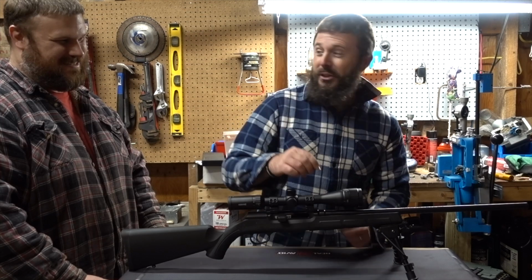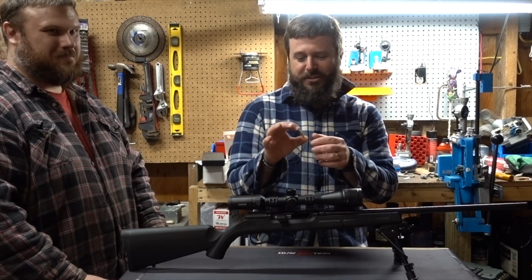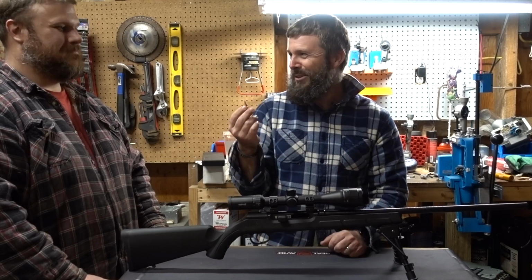And so that brings us to the controversy, right? Yeah, right. So the 17 HMR is sometimes referred to as the rich man's 22.